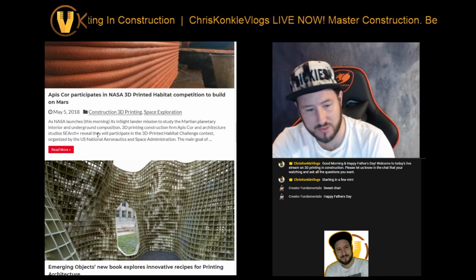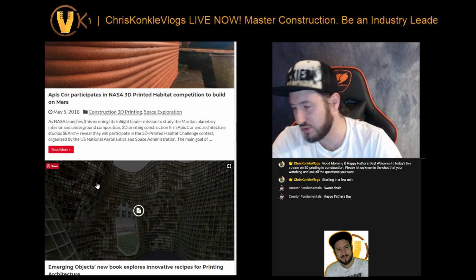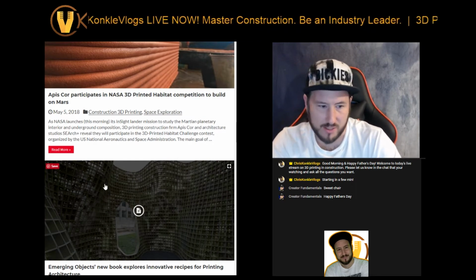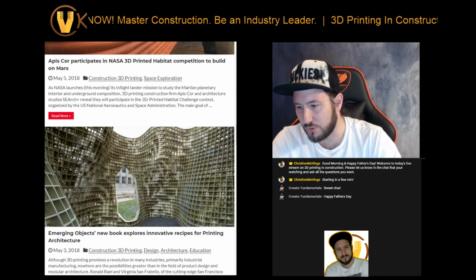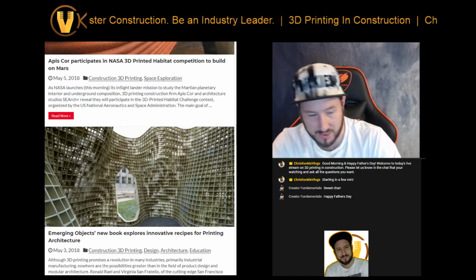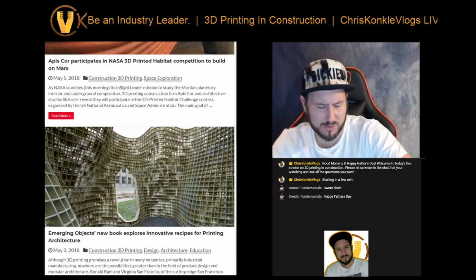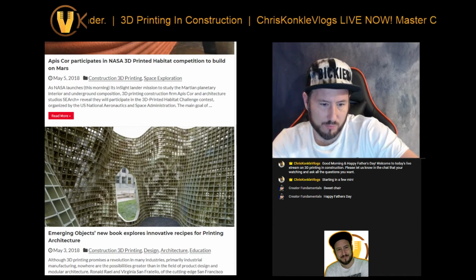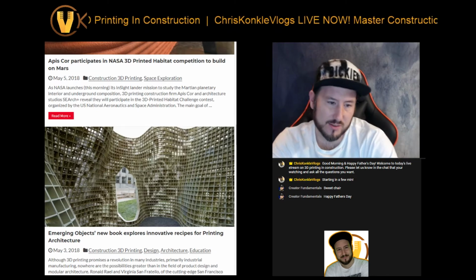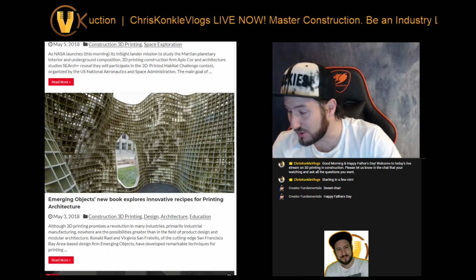NASA actually, you'll see in the next page, they're huge. They're invested in 3D printing, huge, because obviously you can only fit so much in a rocket ship to get it onto the moon or Mars. Actually, this is where they are experimenting, is on Mars. So these rover printer type things can actually, I'm going to save that. We're going to talk about that in the next page.